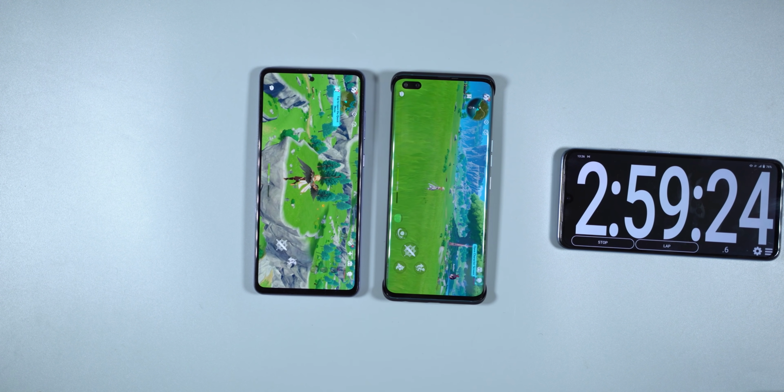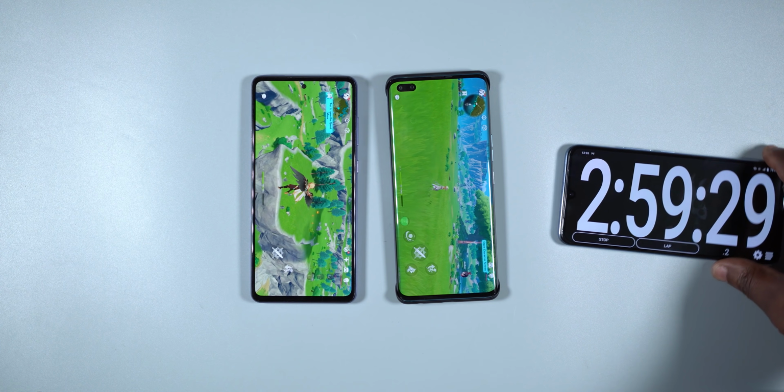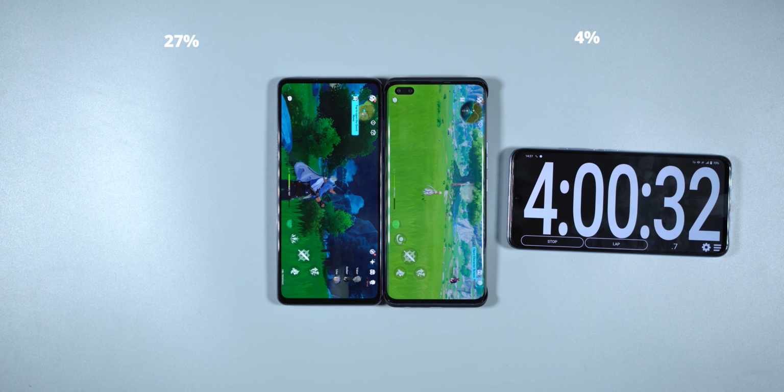Not bad. Now switching to Genshin Impact, which is one demanding game, setting up both smartphones to the highest graphic settings and at 60 frames per second. After 2 hours, the TECNO Phantom X battery level got to 4%, while the Samsung Galaxy A72 battery dropped to 27%. Under sustained load, you get better battery performance on the Samsung Galaxy A72. So for the battery department, the winner is the Samsung Galaxy A72. Yes, this is the better smartphone, but the winner of this comparison test is the TECNO Phantom X.